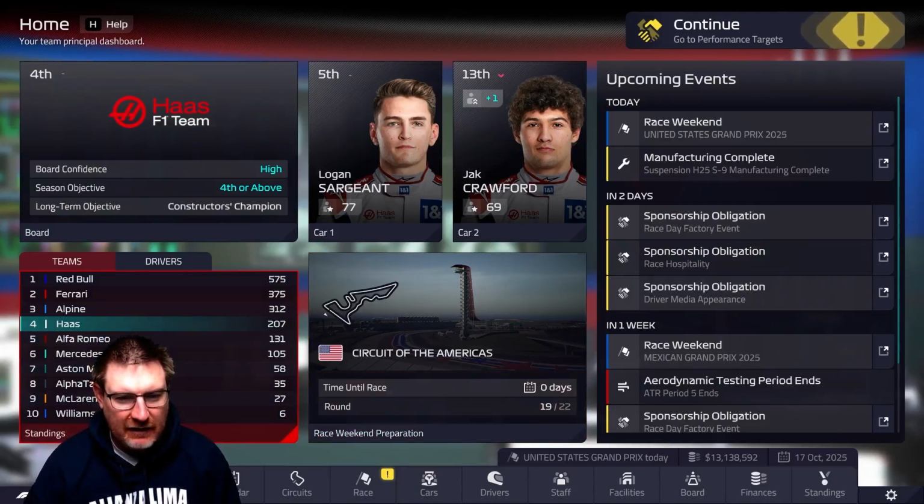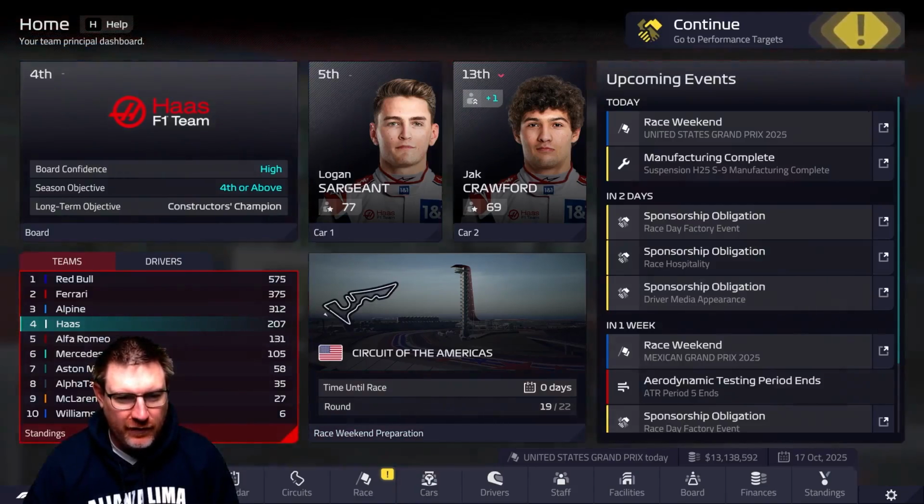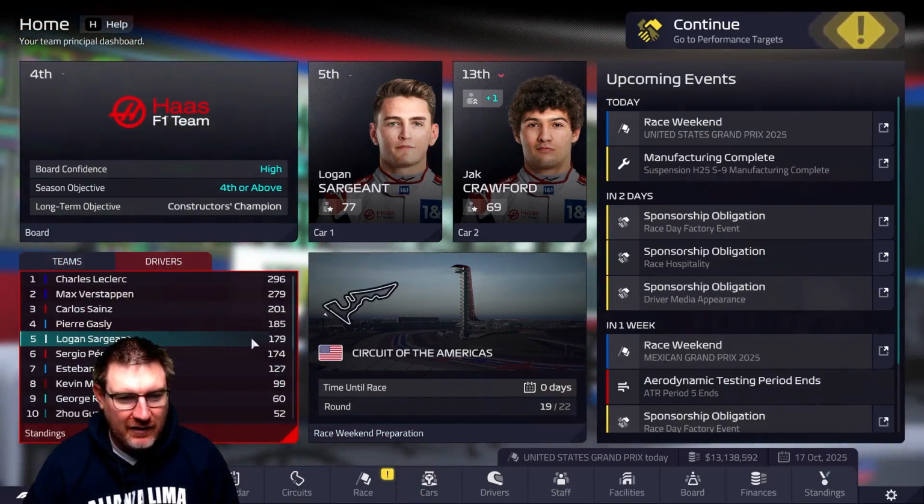We are currently sitting 4th. We will in all likelihood finish 4th in the constructors. Sargeant though is currently 5th in the drivers. Now he could go up arguably as high as 3rd. He could also drop down to 6th if he's not careful, so he needs to have a good race today.